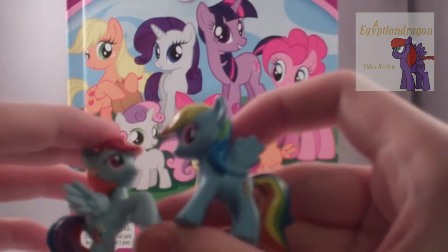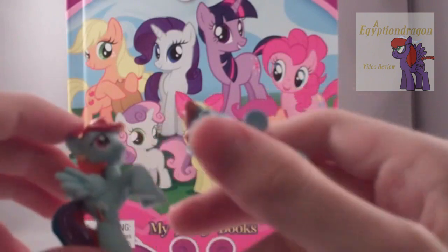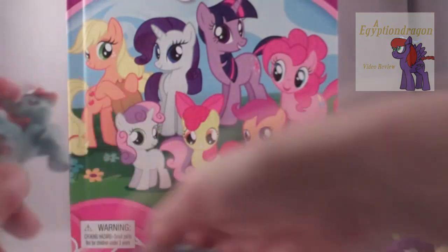Compared to Blind Bag Rainbow Dash, I don't think there's any contest that this Rainbow Dash is a little bit better, although she is badly painted in a few places, so this one's higher quality, but I like the molding on this one better.